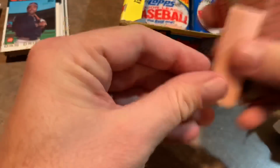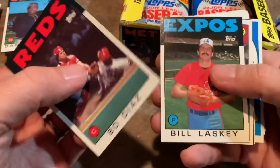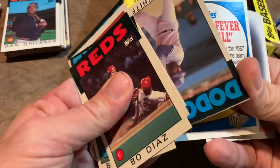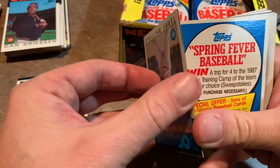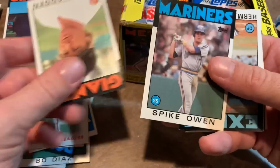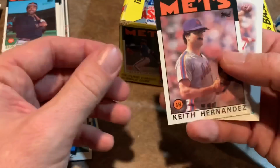In our next pack, we have a Chris Brown. Also need to find a Tony Gwynn in here, would be pretty nice. You figure there's 792 cards in the set, so we will see most of the cards. Some of the cards we're not going to be able to pull out of here, just because there's not 792 cards in the pack.